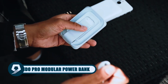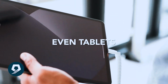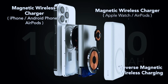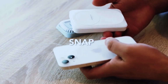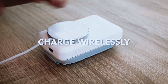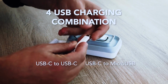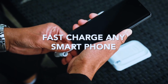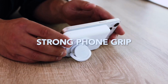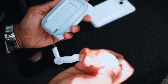The ALLROUNDO Pro Modular Power Bank is an all-in-one power solution for your on-the-go needs. This versatile device stands out with its bidirectional ecosystem, modular design, and various charging options, including MagSafe compatibility, wireless charging, fast charging, and a rotatable phone grip. Say goodbye to cable clutter, as this compact power bank offers seamless charging for all your devices. With its game-changing features and portability, the ALLROUNDO Pro is the ultimate companion for those who value convenience and efficiency in a single package.